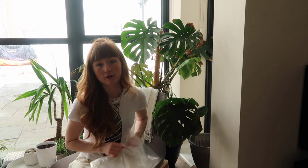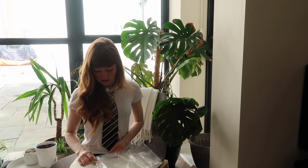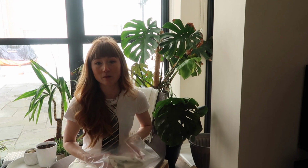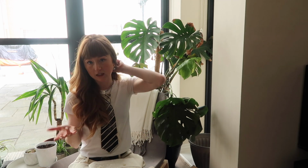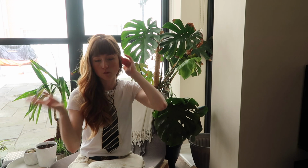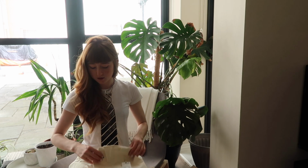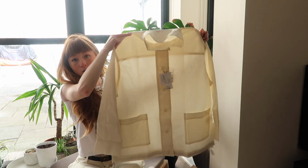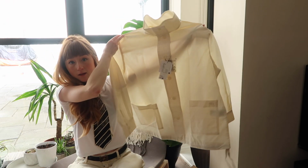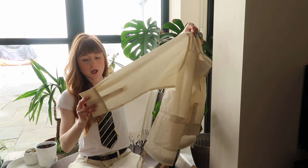Now obviously I'm already a JW Anderson fan. I've got my JW Anderson skirt on today that I got on Vinted. So you do not have to persuade me to get something from the Uniqlo collections that he does, and I have multiple things from previous seasons. But this jacket just got me. It's this really lightweight cream shirt jacket, you can see through it.